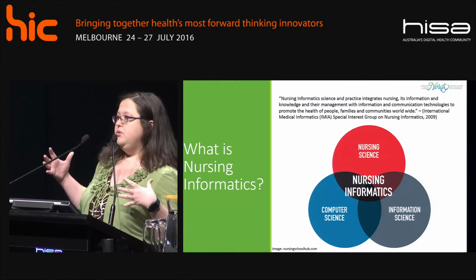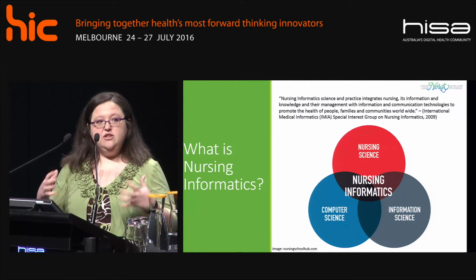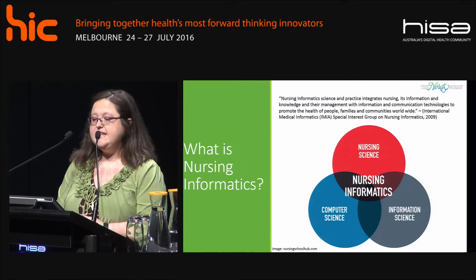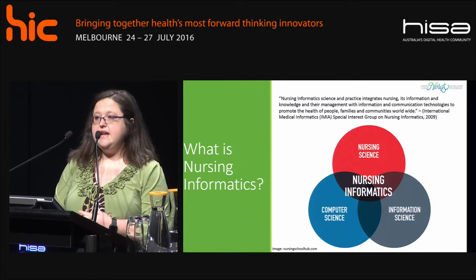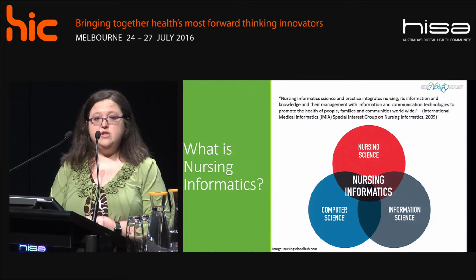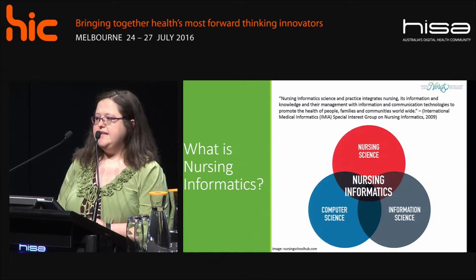But before we get into the impact that informatics nurses make, we must first define what nursing informatics is. There is a very technical definition that says not a whole lot, that basically says nursing informatics is a science and practice of integrating nursing, its information and knowledge into the management of information communication technologies to promote the health of people, families, and communities worldwide. Now that definition is from 2009. You do need to know that in the United States nursing informatics has been considered a nursing specialty since about the 70s, but has really been taken into consideration, sort of jotted down on the books in recent years, I believe in the 90s.